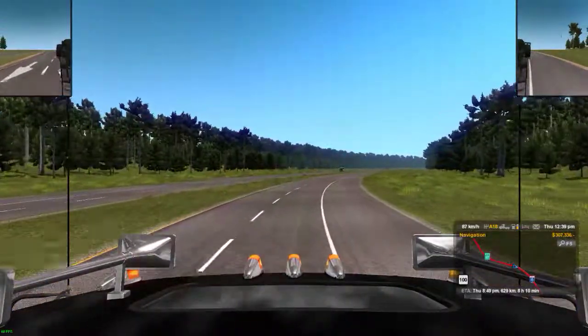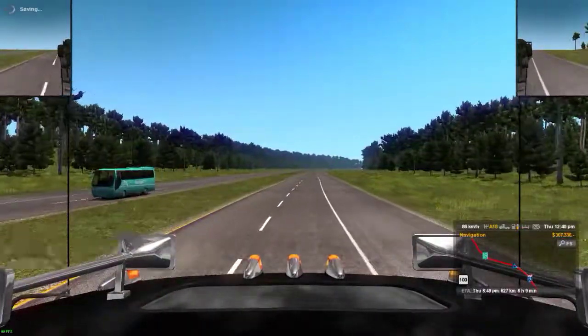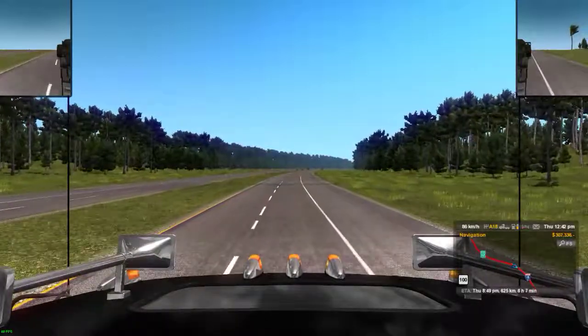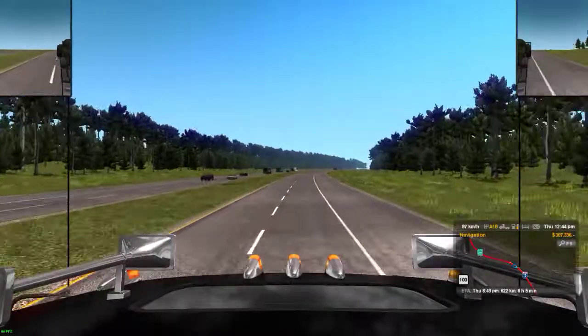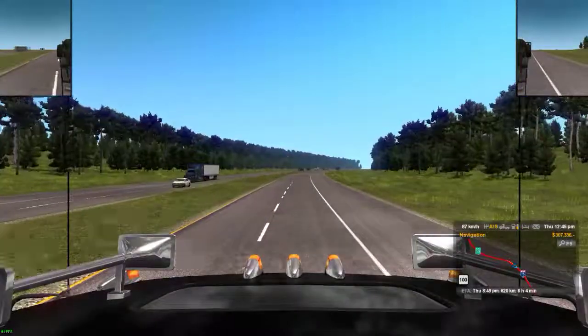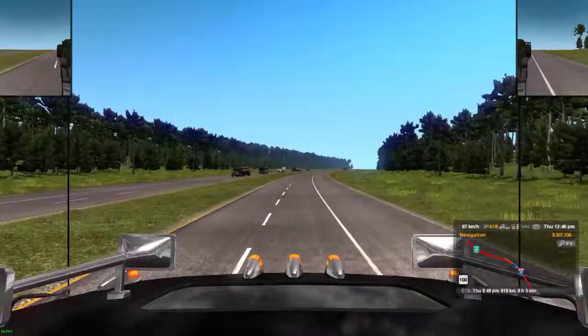So that's too bad, because it's kind of nice. You'd feel some of the bigger bumps. It was even better in Spin Tires Mud Runner because you're driving through serious mud, and you're fighting the wheel all the time. That's kind of cool.